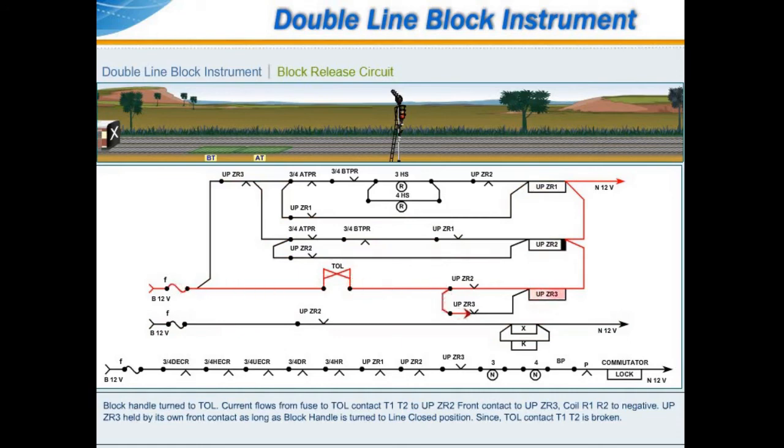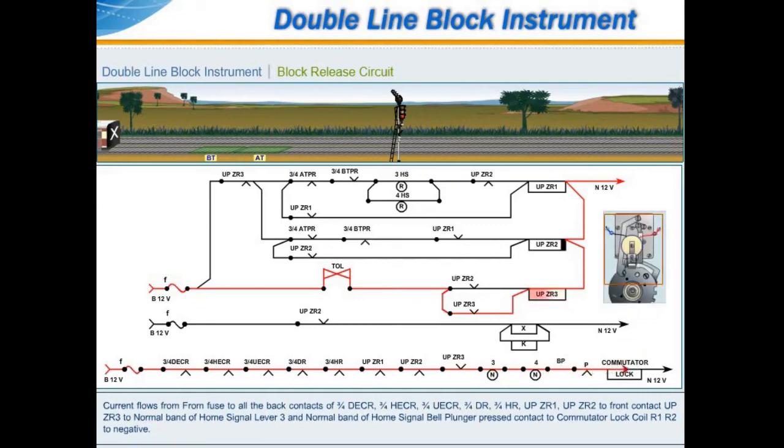Up ZR3 is held by its own front contact as long as the block handle is turned to line closed position, since train online contact T1 T2 is broken. Current flows from fuse to all the back contacts of 3x4 DECR, 3x4 HECR, 3x4 UECR, 3x4 DR, 3x4 HR, up ZR1, up ZR2 to front contact, up ZR3 to normal band of home signal lever 3 and normal band of home signal for bell plunger pressed contact to commutator lock coil R1, R2 to negative.